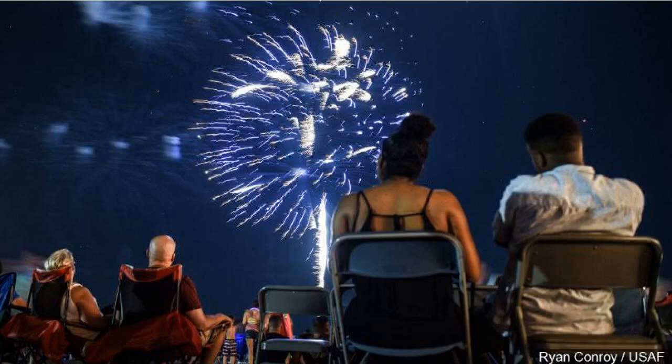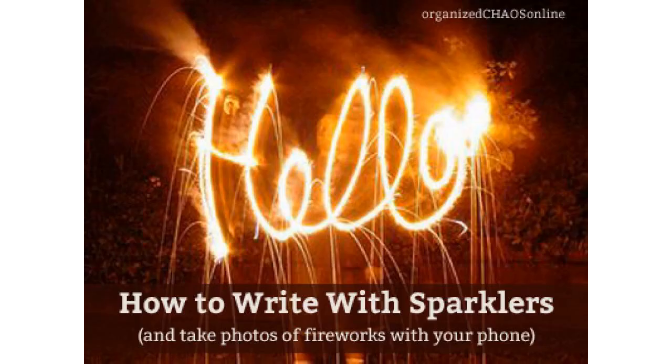Here are the basics. Turn off the flash. The fireworks will be hundreds of feet away, so you won't need it. Learn how to manually adjust your camera's settings, or get an app that lets you do it.